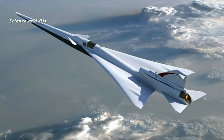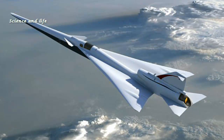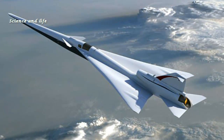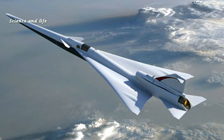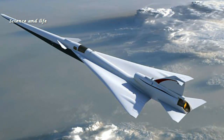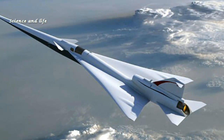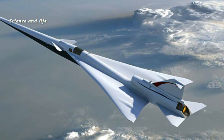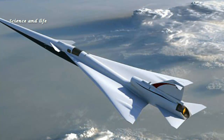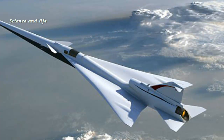NASA has revealed the latest tests on a radical supersonic plane that could revolutionize air travel. The space agency is using a model of its quiet supersonic technology preliminary design in wind tunnel tests at NASA's Langley Research Center. The space agency says it is ready to begin taking bids for construction of a demonstration plane in a project worth $390 million over 5 years, according to Bloomberg.